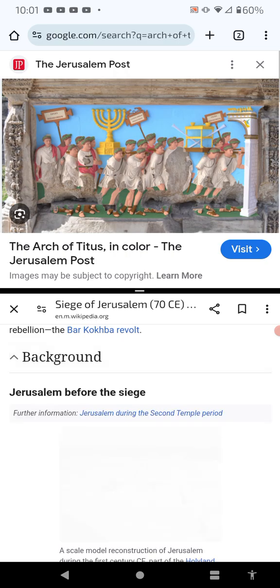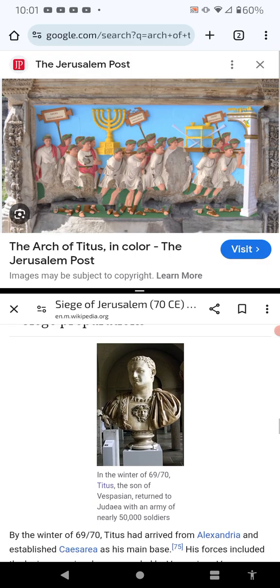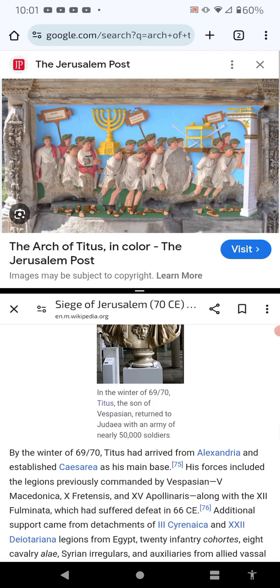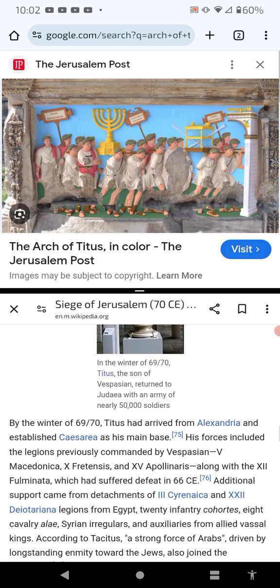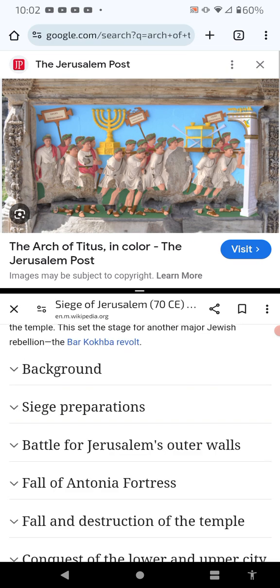So it gives you all of this, the background, siege preparations. There's a bust of Titus. By the winter of 69-70, Titus has arrived from Alexandria and established Caesarea as his main base. His forces included legions previously commanded by Vespasian. All right, so on and so forth. More of that there.